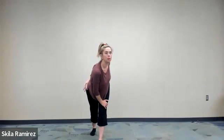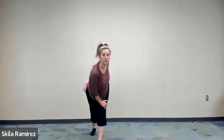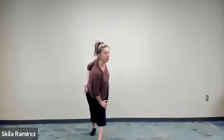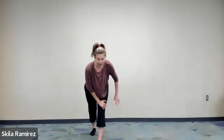Push into the inner blades of your feet. Pull the muscles up in your pelvic floor, the same muscles used for bladder endurance. Pull those muscles up. Those can get weak when we sit a lot. One more big inhale. Exhale, both hands come around to that front thigh.